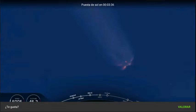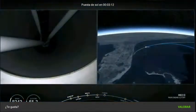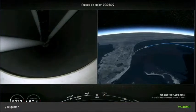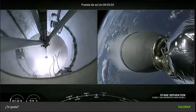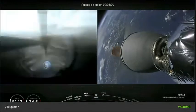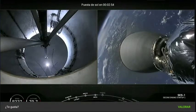Now main engine cutoff, or MECO, coming up in several seconds, followed by pneumatic separation. The first stage pushes away from the second stage, and then ignition of the second stage engine. Stage separation confirmed. MECO on time. Stage sep looks good. And the call out, MVAC-D engine is at full power.